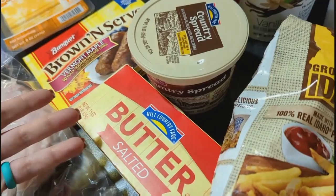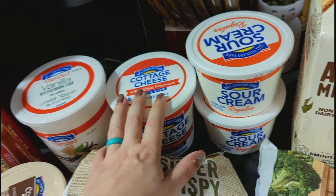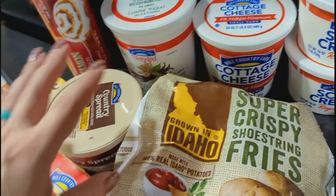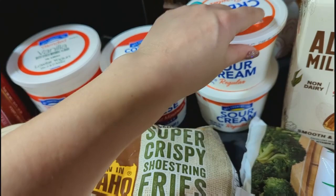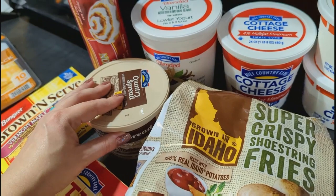Tucker picked out some cinnamon rolls. We got some more vanilla yogurt. Oh, I didn't even look to see if I got those coupons. Surely I did, right? It was like if you bought so much butter products, it was like $2 off. And then so many sour cream, cottage cheese, and something else, I think you got $2 off. I'll have to check the receipt, even though it doesn't tell me which ones I got. It should. That way you know.